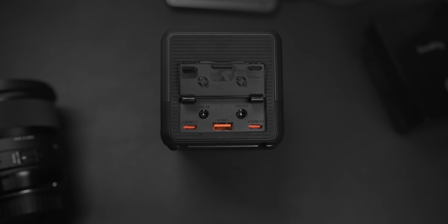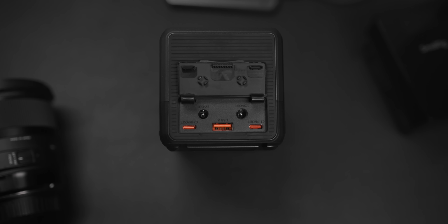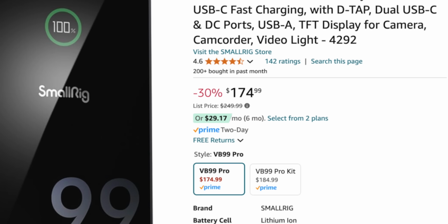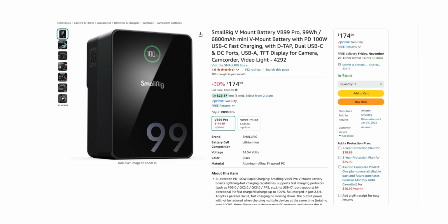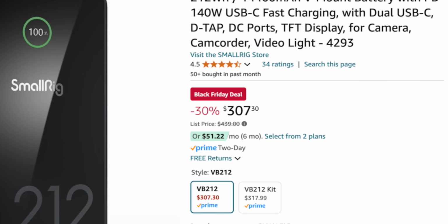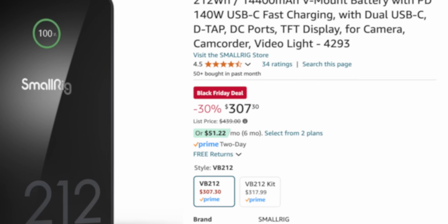But let's talk about the savings that you can get with them. So for the VB99 Pro, this one's coming in at $175. The original price was $249, so this is a savings of 30% off. And for the VB212, this one's coming in at $307. The original price was $439. This one's also a savings of 30% off.